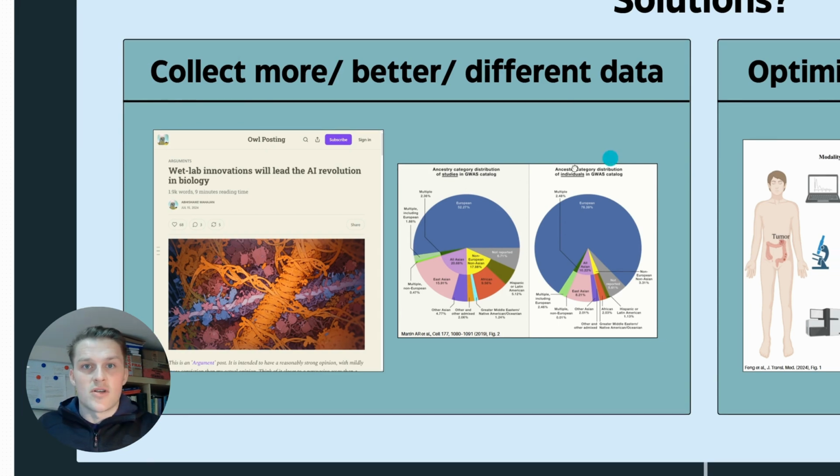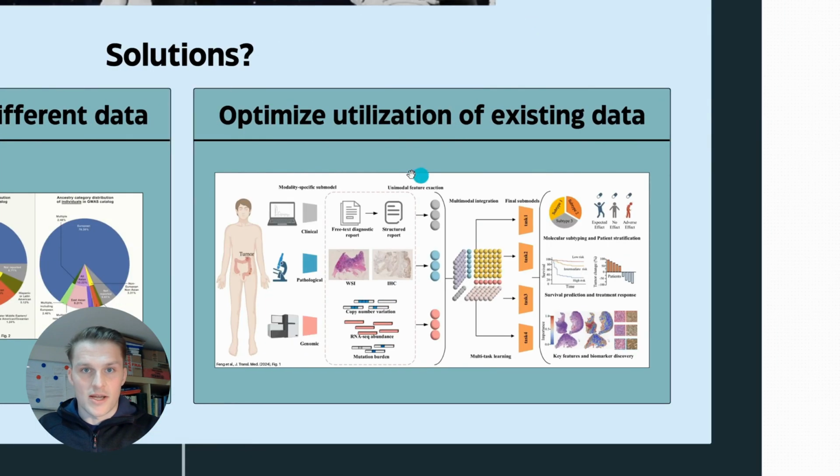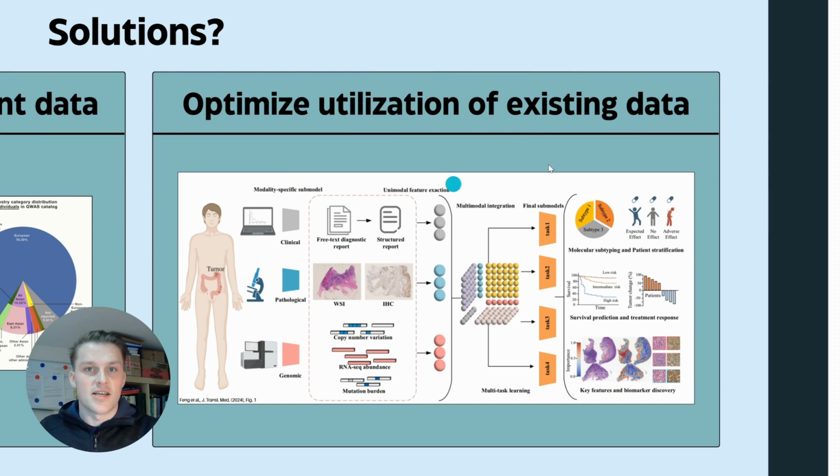potentially uncovering new patterns and insights. Now to the second solution for the data bottleneck, and that is to optimize utilization of existing data. Now, one idea that springs to mind here is multimodality, which is the idea of combining datasets from different sources or modalities. So for example, if we could bring together gene expression data, protein sequence information, clinical information, pathological imaging data, among others, we may be able to uncover insights that might otherwise stay hidden when we use any one of these modalities individually.